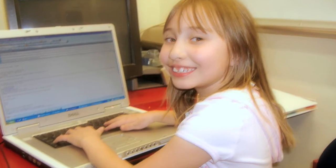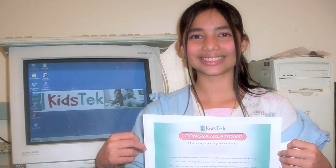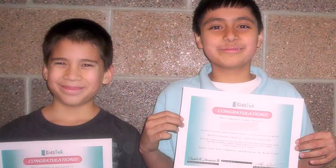companies and individuals join our fundraising events throughout the school year. We have a fundraising dinner each fall. We have an annual golf tournament each summer. When you really think about it, it's a smart business decision. Investing in Kidstek is investing in the future of Colorado's economy.